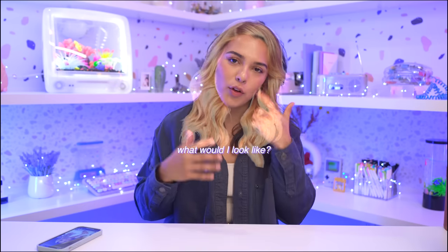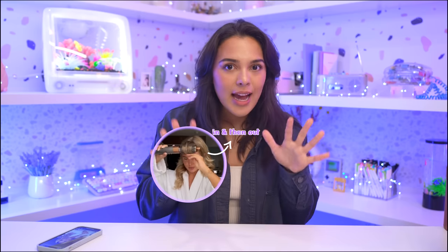And I wanted to show you guys how this, and now I do like the opposite side. This girl has the prettiest hair I've ever seen. What would I look like with her hair? So she has a technique that I literally have not seen anybody do, and my bangs, they're not banging. Let's try it out.